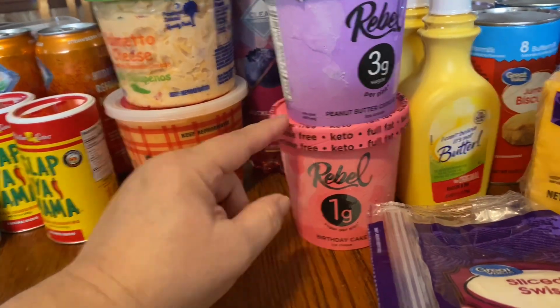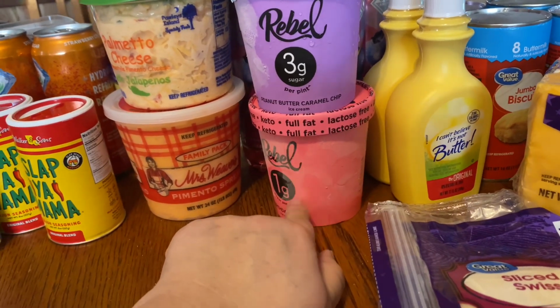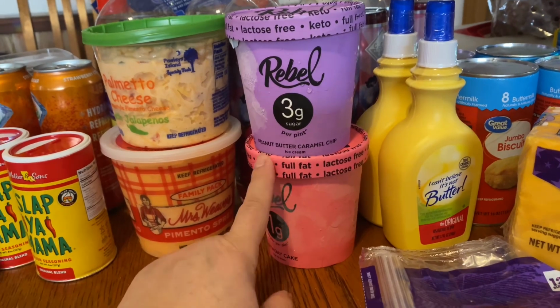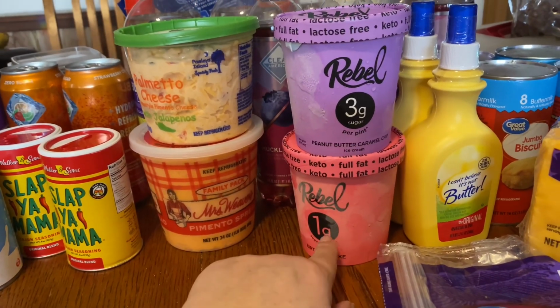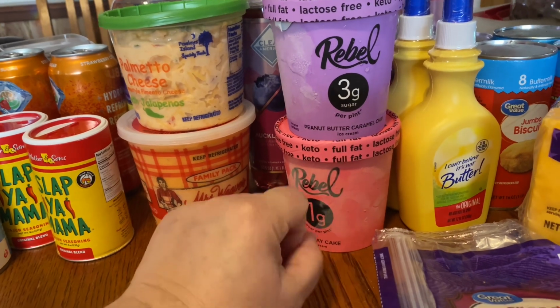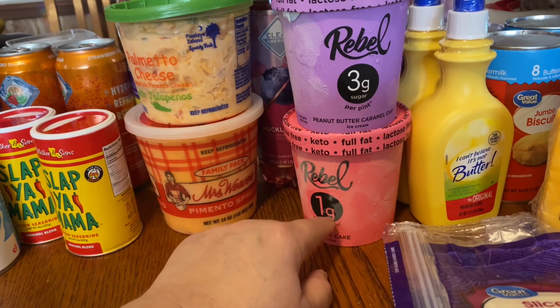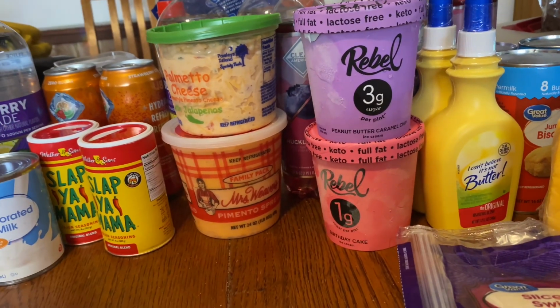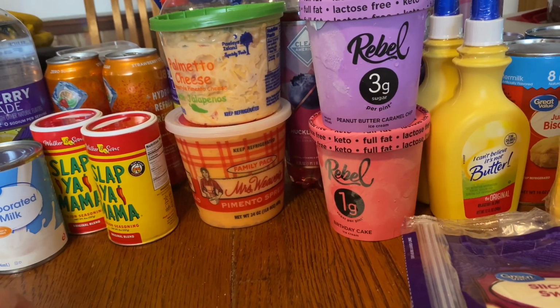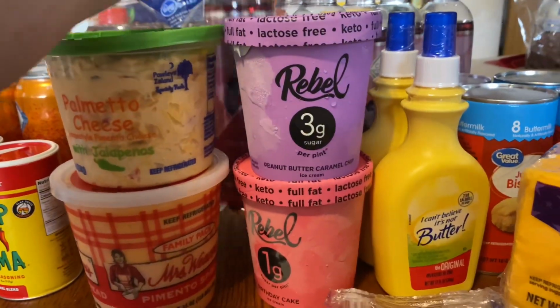These are keto and lactose free and full fat. So I try to pick 3 grams or less. Some of them have more grams of carbs, and I just avoid those and get the ones with lower carbs. There was one with 9, and I said, why is that called keto? I don't think that's very keto friendly.